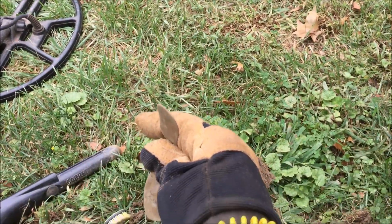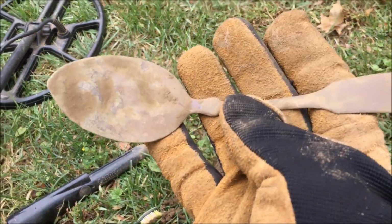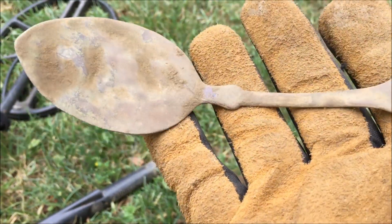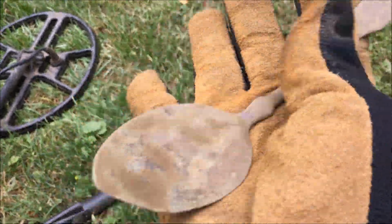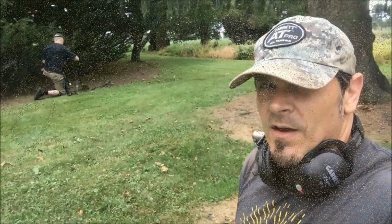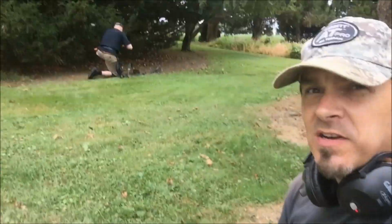It was in the ground like this, so it was small. I'm only hearing a small part of it. It took me a while to get it out of the ground. I didn't want to break the bowl off, but super cool find. That's nice. I'd be happy with that. Yeah, I am. All right, first good find of the day. Put it down in the hole where my spoon was.